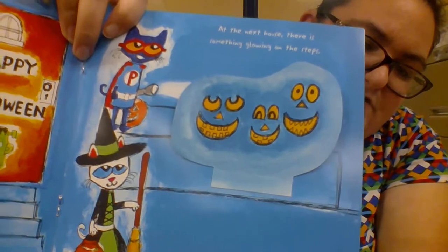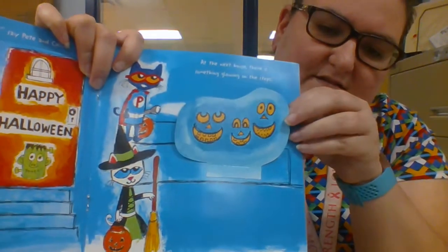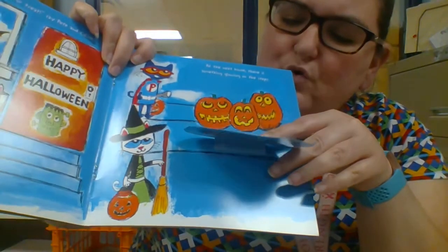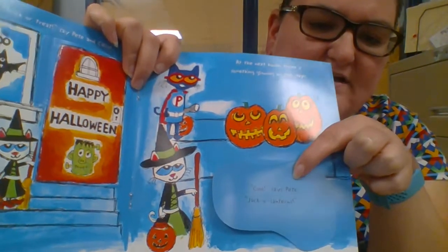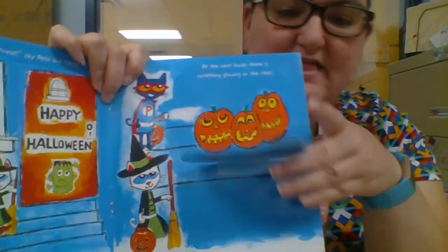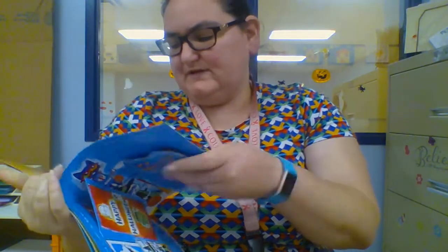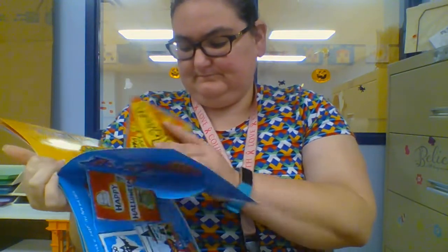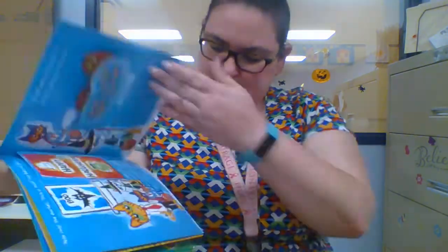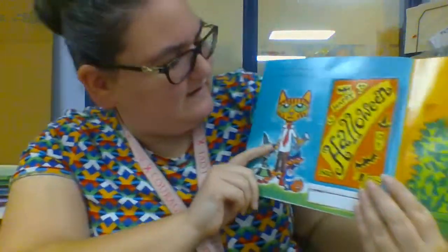Oh no, do you know what's glowing on the steps? Let's see. Cool, says Pete. Jack-o'-lanterns. Wow, have you guys made your jack-o'-lanterns for Halloween yet? We are going to make some in class, and I'm super excited. I'm trying to be kind to my book. I just got this book.